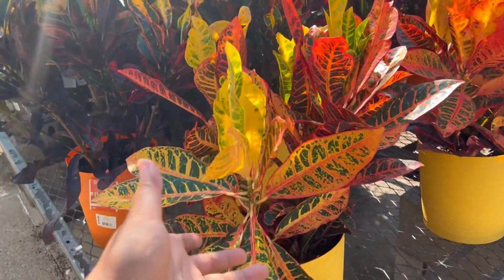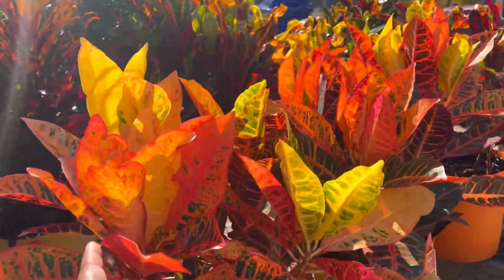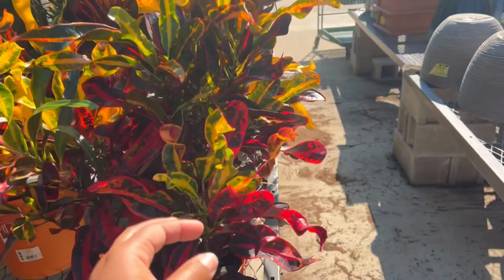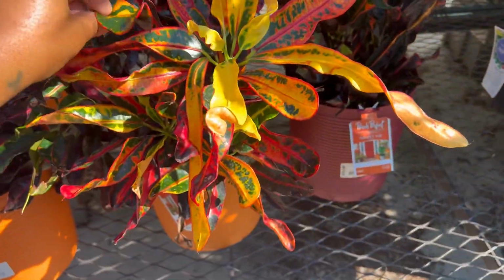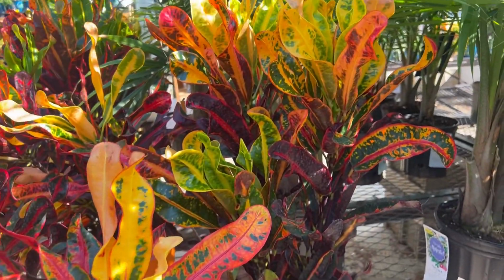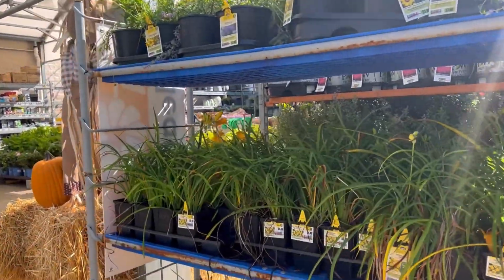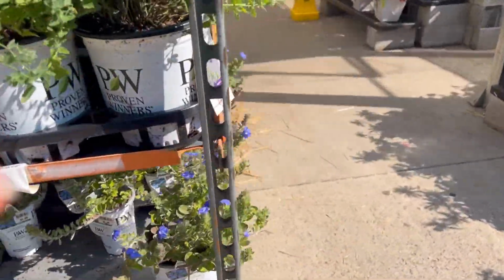Crotons for fall are just beautiful, give beautiful fall color. Crotons as houseplants, no go, no go, no go. See, Lowe's has the good clearance. Home Depot, no clearance. Well, not as much.